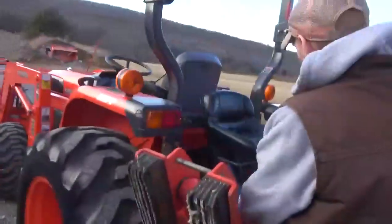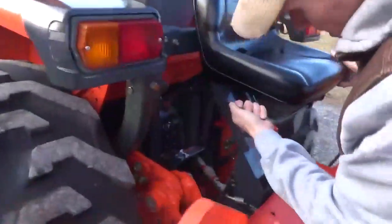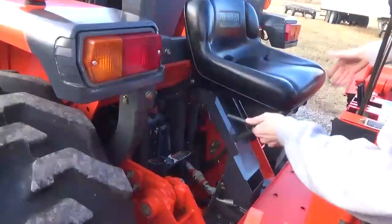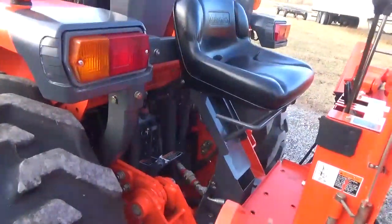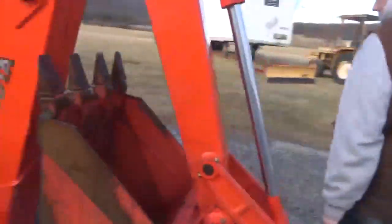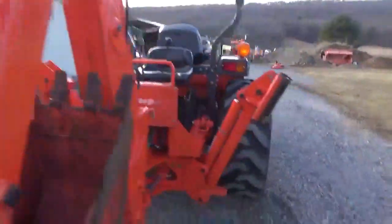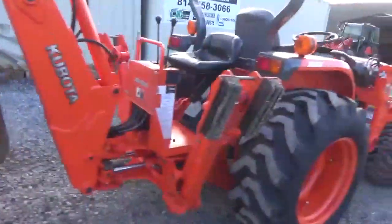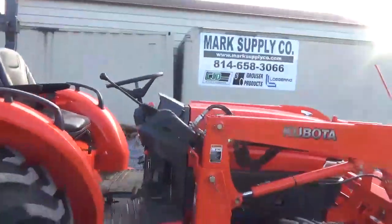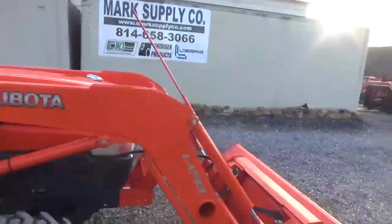Seats are all factory Kubota seats. Backhoe seat here, you can actually fold it down if you're going to store it outside, which I hope that somebody wouldn't. I hope somebody buys this tractor, finds somewhere, and keeps it in. All sheet metal is straight. Fenders are straight. I mean, just an absolutely beautiful, clean tractor. I do have all the books and manuals for it.